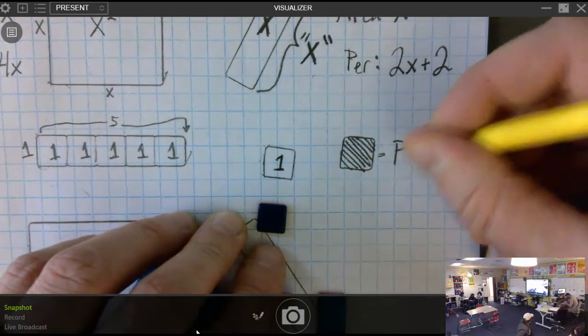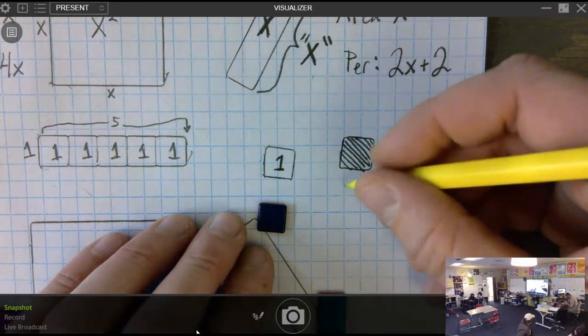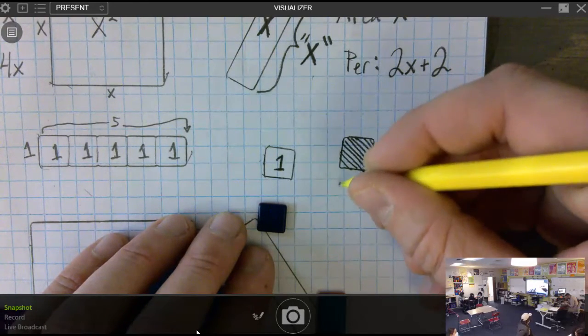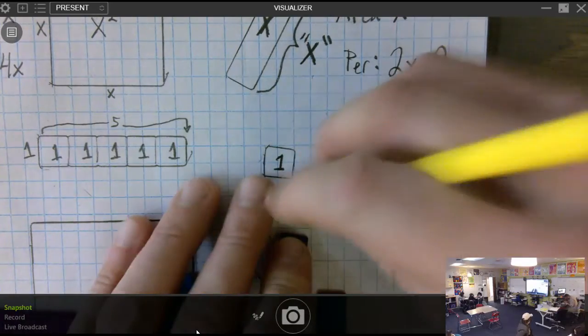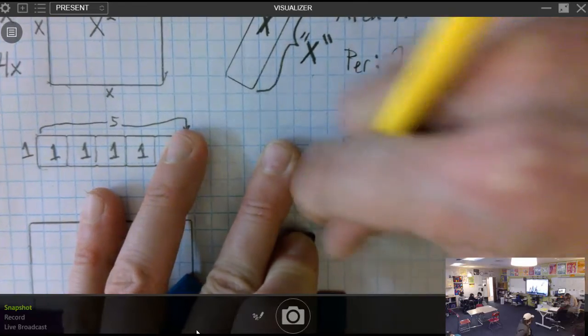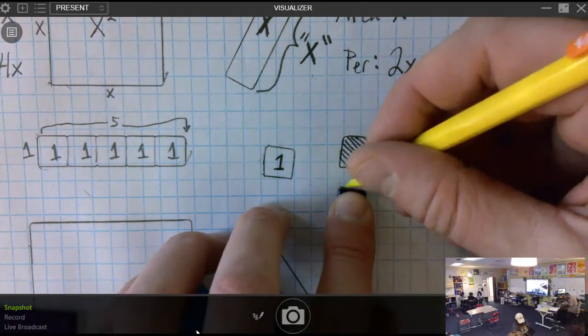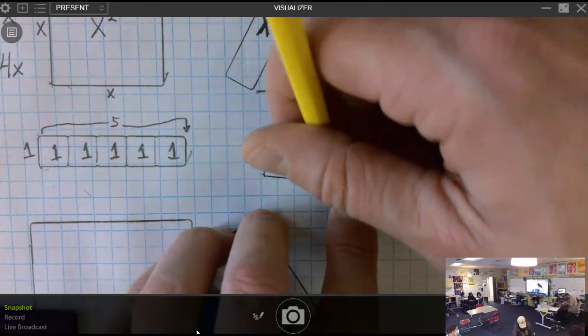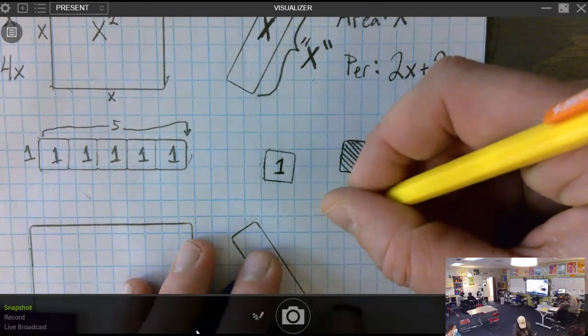Shaded is positive. When it's empty, what do you think empty means? Negative, because it's missing. It's like missing space. It's like somebody cut a piece out of something. So the open actually means negative.